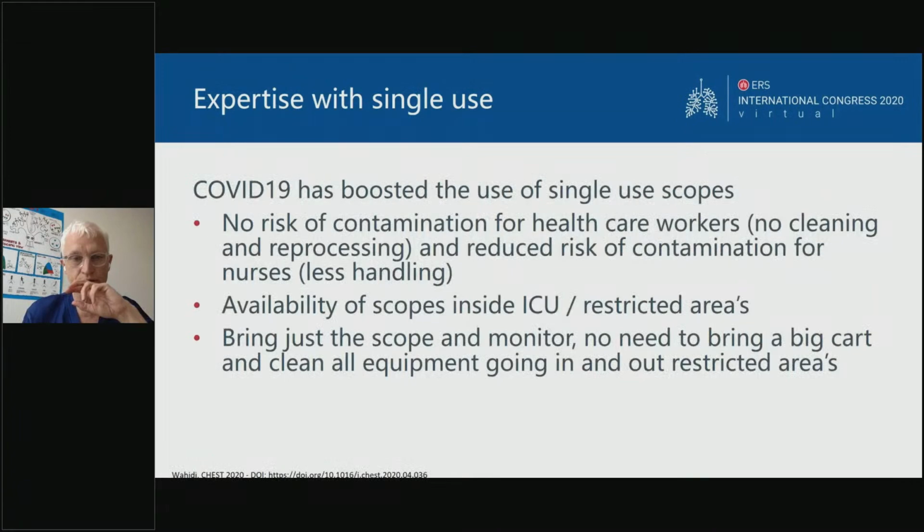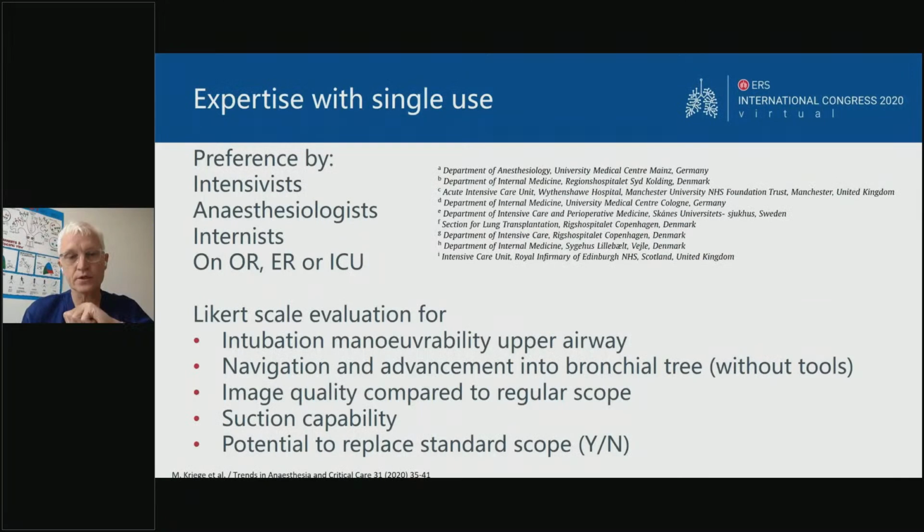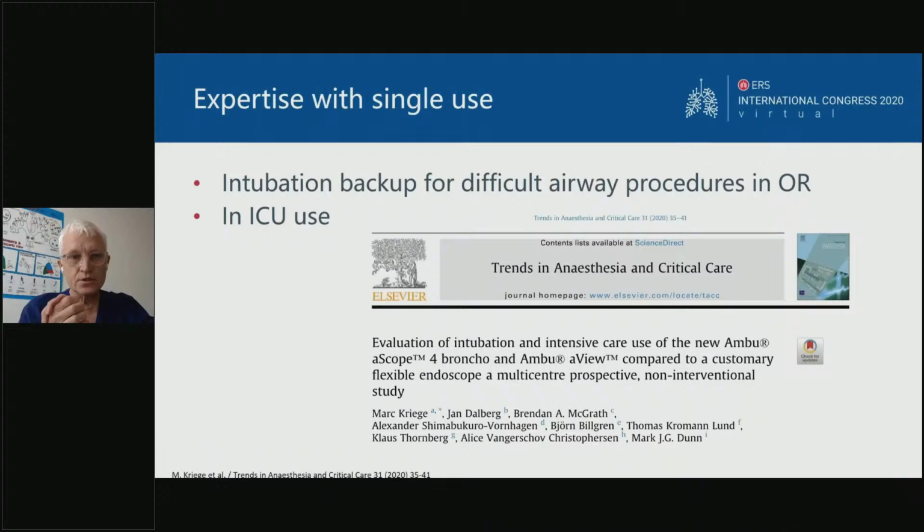The results were on a previous slide, but that has been moved, so I'll just summarize it for you: the preference for the single-use scope was almost 60% for the diagnostic and therapeutic uses, so 58%, and 65% for an awake upper airway intubation. If you pooled the data, we had a 60% preference for the single-use scope. The single-use scope used in this study was an AMBU aScope 4. Then the next issue where the expertise is high in using a single-use scope is also the AMBU scope, where it was evaluated for intubation in intensive care.